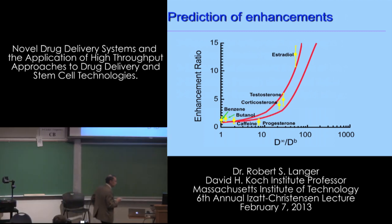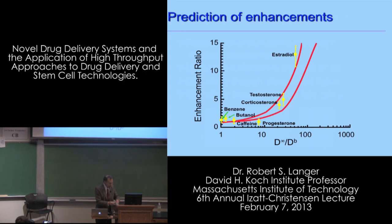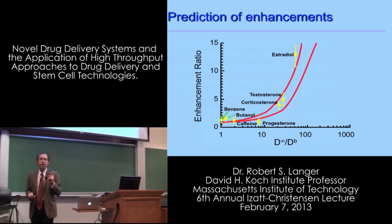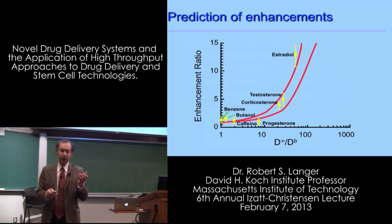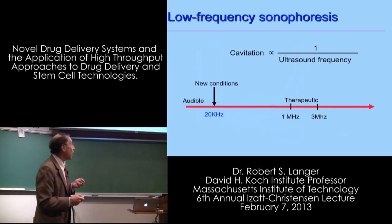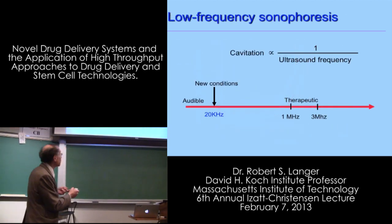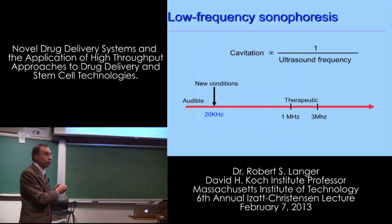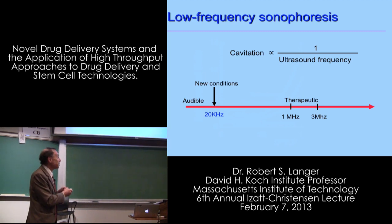So the value of this is that it showed us that this was the mechanism, or that you could even predict these things, but it also gives you insight. And the insight that it gives you is, if cavitation's the mechanism, what it really told us when we looked at the literature is we weren't really operating in the right place. Cavitation, if you look in the literature, is inversely proportional to ultrasound frequency. We had been doing it here in our original paper in the Journal of Clinical Investigation. Actually, a lot of times when people repeated what we did, they actually operated up here.